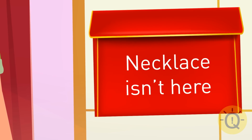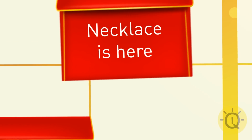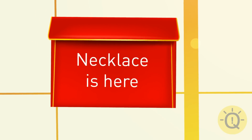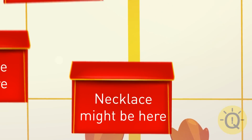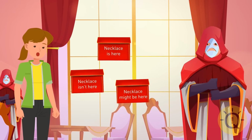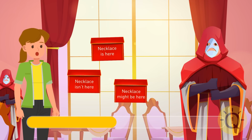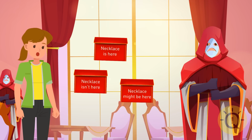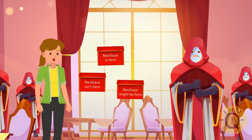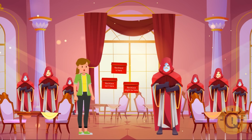Each envelope is signed. The first one says, "Necklace isn't here." The second one says, "Necklace is here." And the third one says, "Necklace might be here." Can you help Cora make the right choice? She should ignore the writings and simply weigh the envelopes. The desired one should be much heavier than the others. Oh yes.